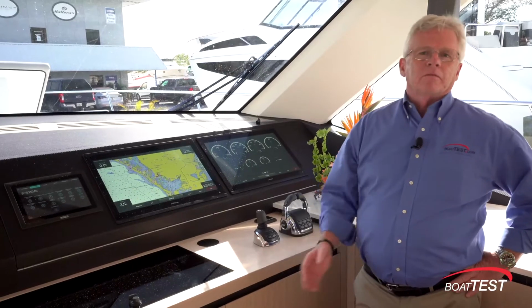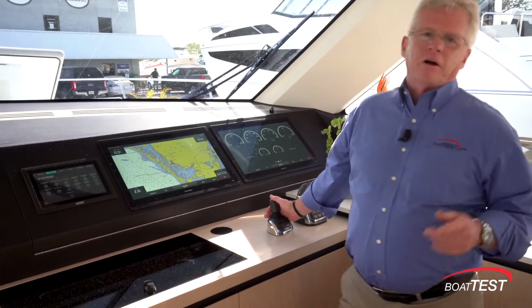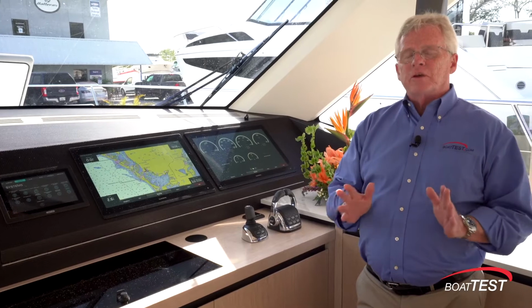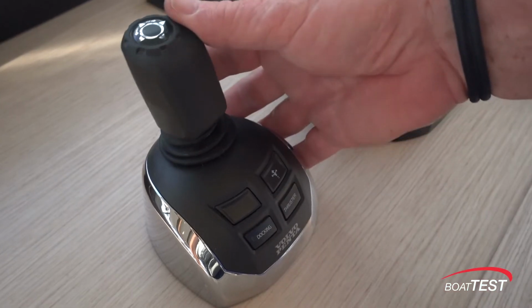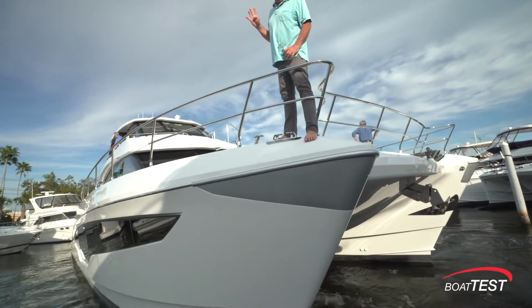Now let's talk about a couple of Captain Steve's favorite items on this boat. First of all, the joystick functionality. It combines the thruster and the straight shafts, plus the rudder, so there's steering in it as well. That's the first time I've seen that, and it's a significant aspect of this. There's also a button on here to control just the thruster. So if I push that, move the stick back and forth, it's only controlling the bow thruster.